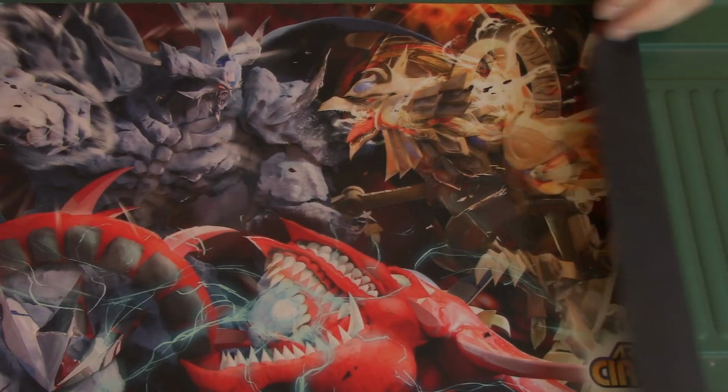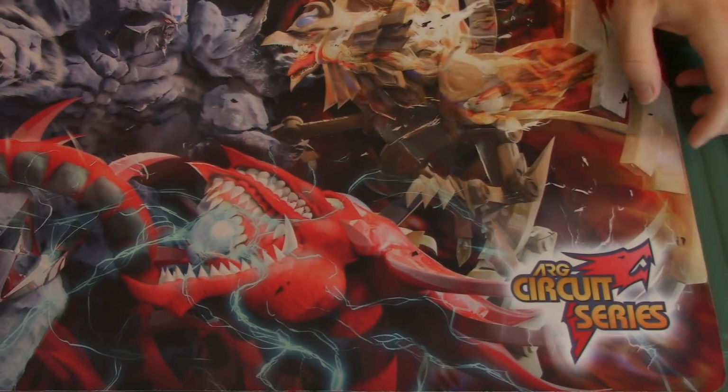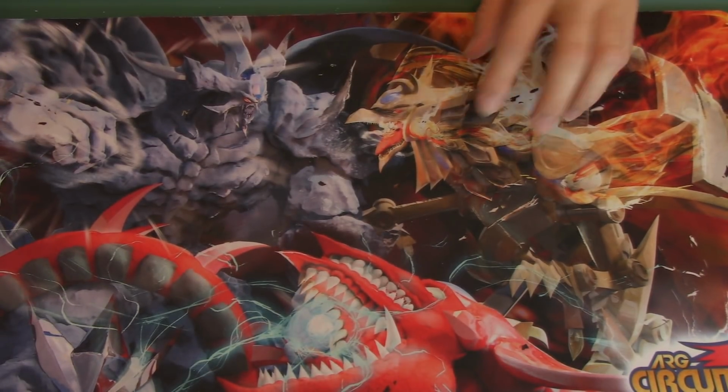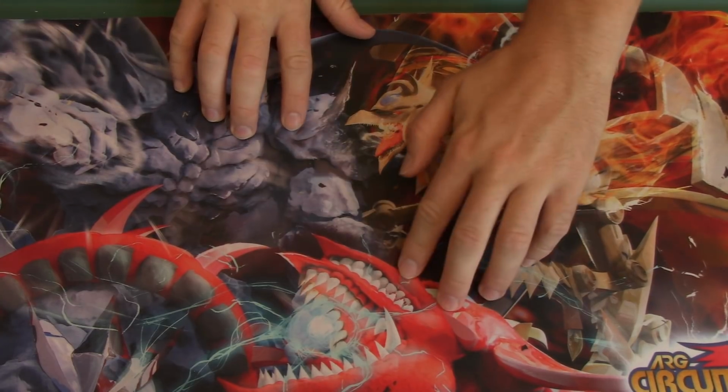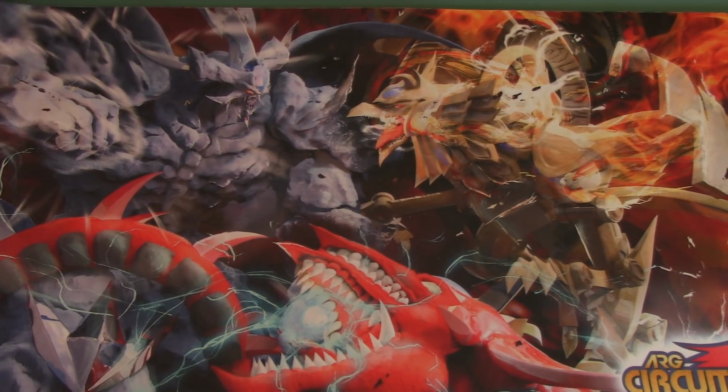And the last playmat we're going to show off is my Egyptian God playmat, as I call it. I use this strictly for my Egyptian God deck profiles. Again, this is another ARG playmat. You have Ra up here, Obelisk the Tormentor, and Slifer the Sky Dragon down below. People ask me, do I design these playmats? No, I get these from ARG and whatnot. They have the most awesome playmats. This is really cool because you have the battle of the 3 gods going on right before you.